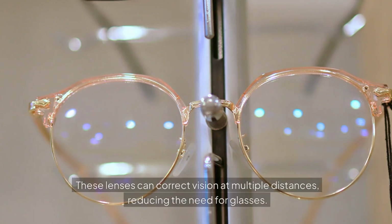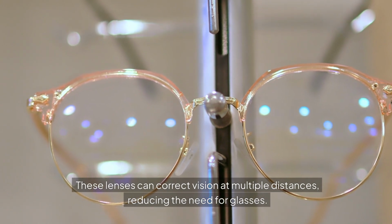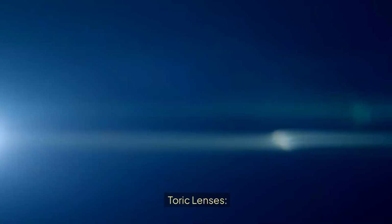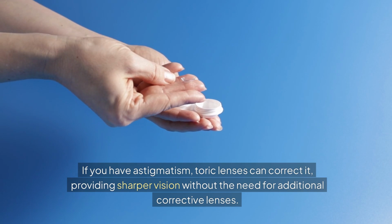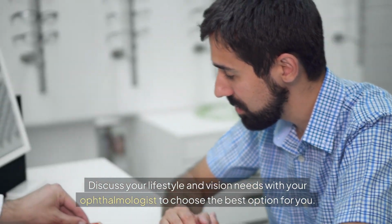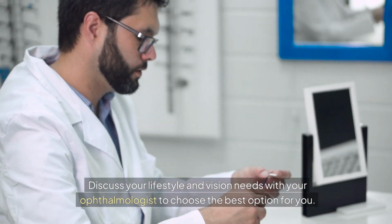Multifocal lenses. These lenses can correct vision at multiple distances, reducing the need for glasses. However, they may cause more glare or halos at night. Toric lenses. If you have astigmatism, toric lenses can correct it, providing sharper vision without the need for additional corrective lenses. Discuss your lifestyle and vision needs with your ophthalmologist to choose the best option for you.